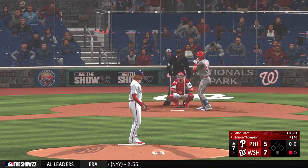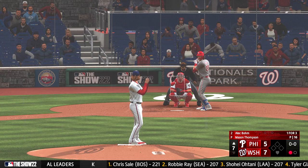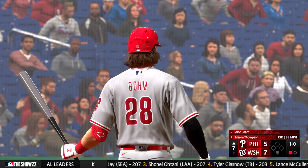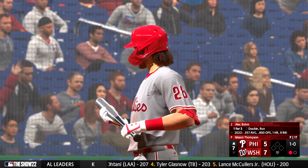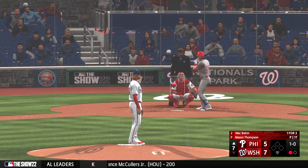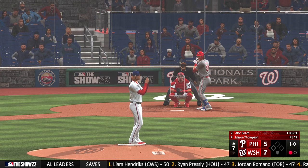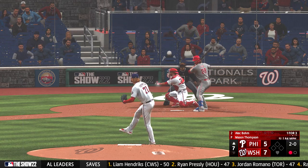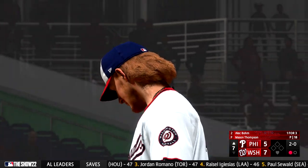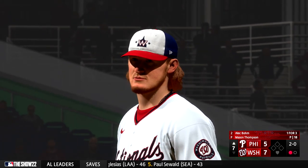And digging in for Philadelphia, Alec Bohm for the fourth time tonight. First offering misses badly for ball one. And a pitch. Slider misses outside. This is a very important inning here. After scoring all those runs, you want your pitcher to come out and just mow them down. The offense has worked hard. It's shut down inning time.